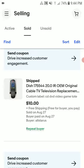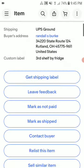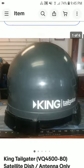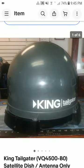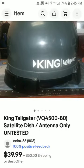So that's awesome. And so I made about $6 per effort on each, a little bit over, and factoring in the cost of goods, I'm into it for $16.26 from a garage sale a few miles away from me. I'm still into it for $4, but I factor in the WR100 weather radio, which I do factor in everything from that same day. And including that $5 price tag, I'm into it for $9. So I'm not in profit, but this will put me in profit on the auction house stuff and that garage sale. This is a King Tailgater VQ4500-B0.